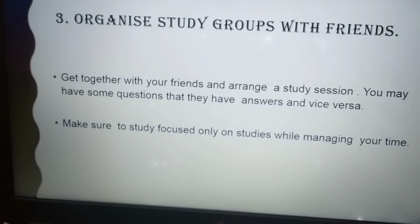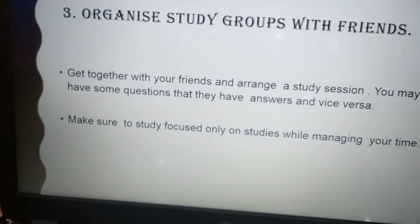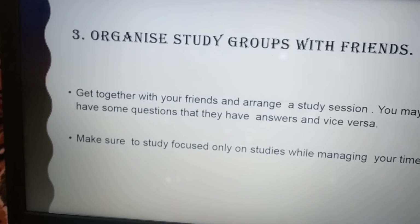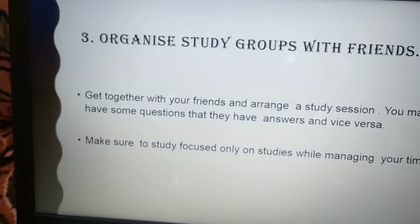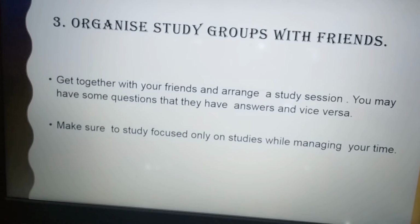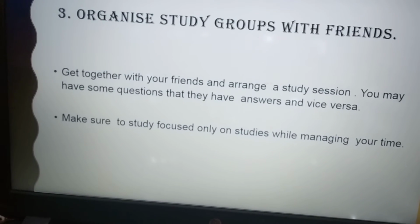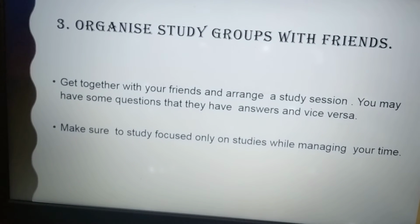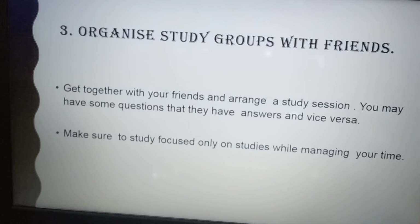Sometimes with a few concepts, a few topics, you may be very aware of those topics, and you must have very much knowledge about them, and your friends will be knowing more about another topic, so you can exchange your knowledge. You can have a healthy study session, but that study session should be focused only on studies. And at the same time, you have to manage your time. You don't have to spend all the time with your friends for a study session. All right, you have to manage the time also.